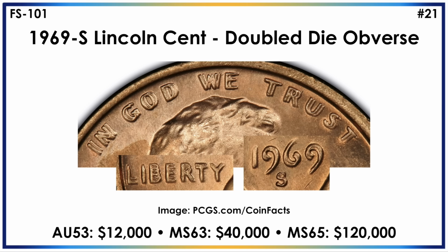And number 21, we have the famed 1969 S Lincoln cent double die obverse, also super clear. 1955 is the Wheat Penny King, 1969 S is the Lincoln Memorial King, and this one sort of starts at a floor of $10,000, but this one's a great one, really famed coin, and from time to time somebody pulls one out of their pocket change and makes a lot of money. So really fun story and something to look for that's attainable.